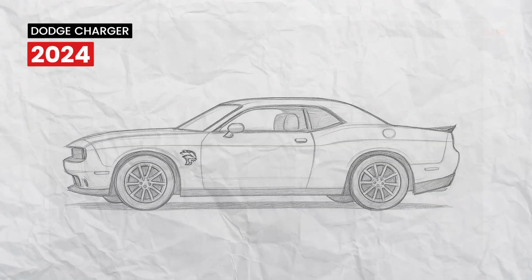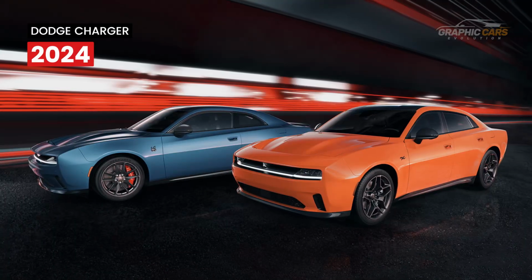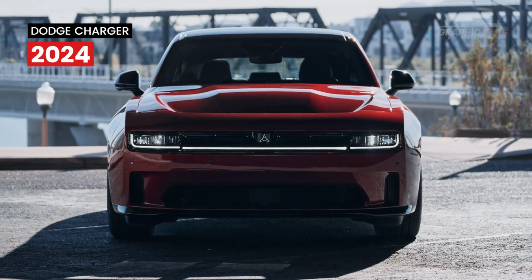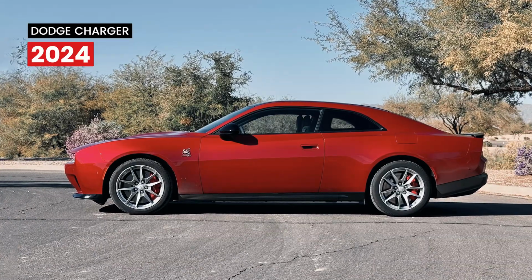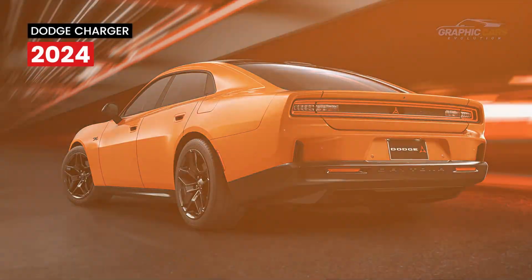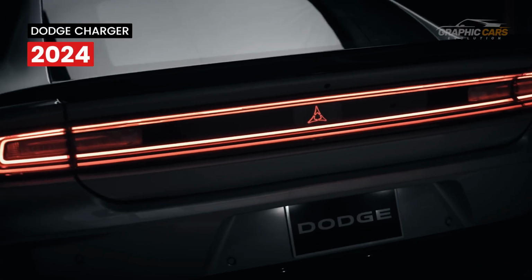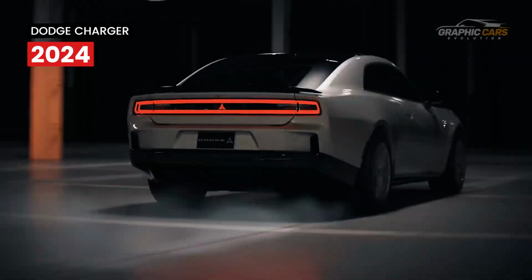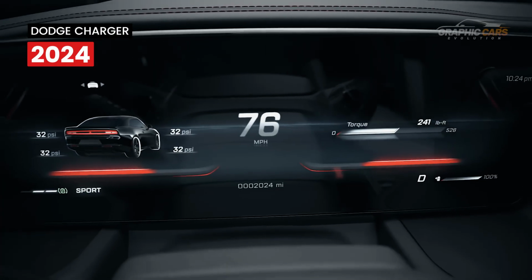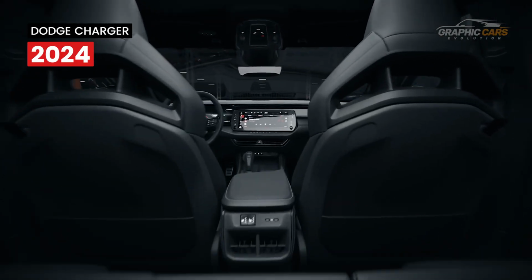The design has been completely reimagined. It stays true to the Charger's iconic DNA, but introduces more futuristic aerodynamic lines. Up front, an illuminated grille leads the way, while the muscular silhouette is sculpted into a sleek yet commanding profile. Around the back, the signature racetrack taillights return, now with advanced lighting technology and a modern twist. Inside, the new Charger features a fully digital cockpit with expansive driver and infotainment displays, wrapped in premium material that blends tech with muscle car attitude.